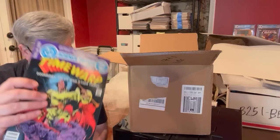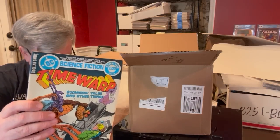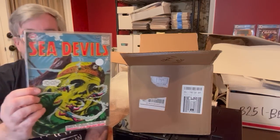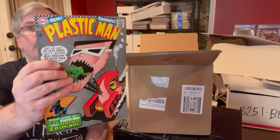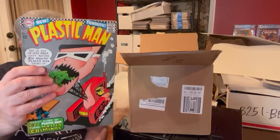Time Warp, dollar comic #5. I think this was just like inventoried stories that they had. 4 and 3. Okay, this next book is very nice. Sea Devils #16. Look at this. This has to be a Russ Heath cover. 35. So a couple of Silver Age Sea Devils. Plastic Man #4 from the Silver Age. This is when I think the character is his son. 4 again.